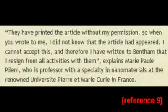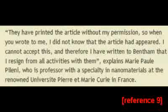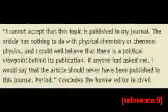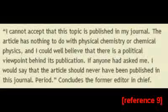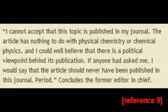They have printed the article without my permission, so when you wrote to me I did not know that the article had appeared. I cannot accept this, and therefore I have written to Bentham that I have resigned from all activities with them. I cannot accept that this topic is published in my journal. The article has nothing to do with physical chemistry or chemical physics, and I could well believe that there is a political viewpoint behind its publication. If anyone had asked me, I would say that the article should never have been published in this journal, period.